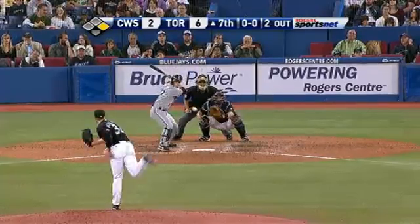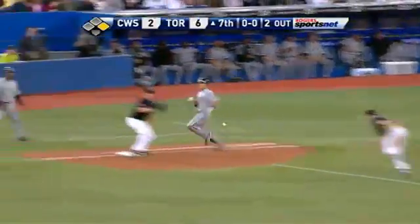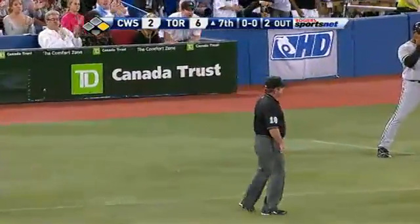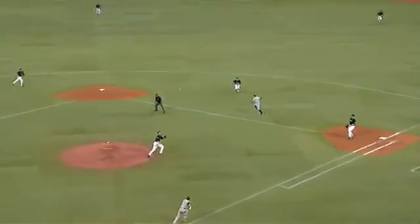And here's Chris Getz, who reached on an error. Chops it toward Halladay. It's over his head. Hill underhands to first and gets him. Great recovery by the second baseman. Once again, the White Sox leave a man on base. Little shuffle never hurt anybody.